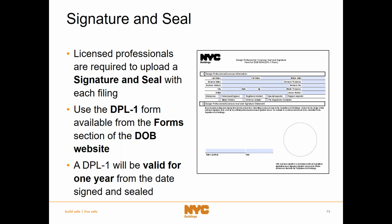Once you complete the DPL-1, sign, date, and seal, you can scan that into a PDF file, and you can use the same seal and signature for up to a year from the date signed.